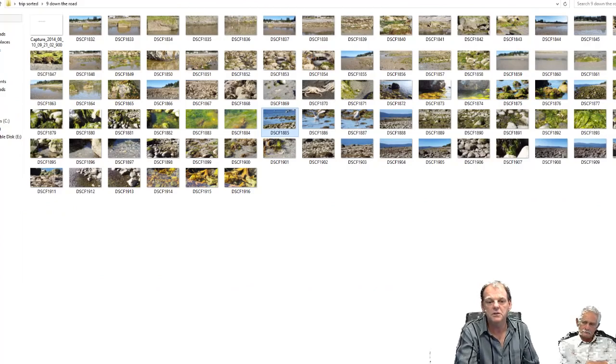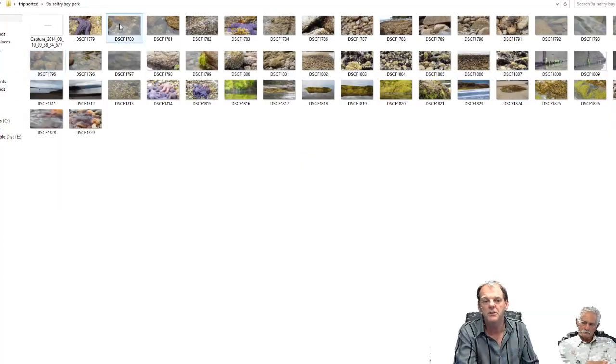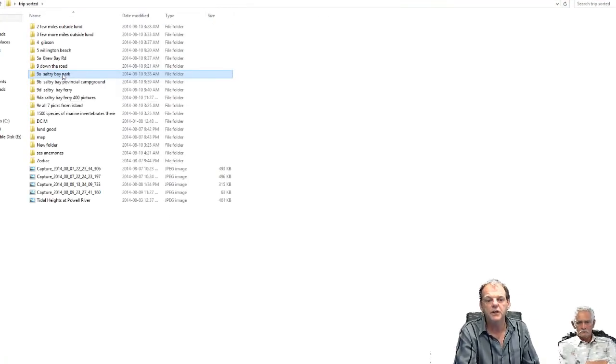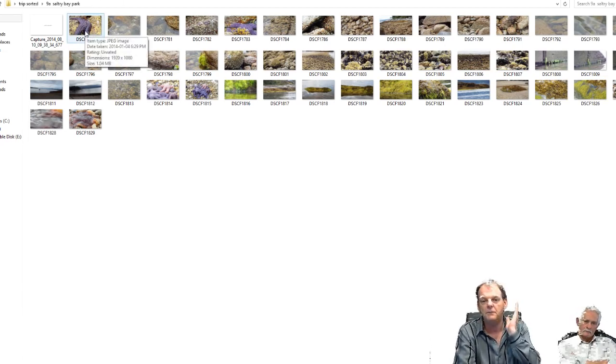Let's keep going, folks. Back to another one. Like I said, I can't do everything today, so we'll put it all up on the site so you can get through it on your own time. This is Sultry Bay Park. Hang on, make sure I get the right name there. Yeah, Sultry Bay, that's a provincial park. And the next one is up, so that's down close to the ferry terminal.